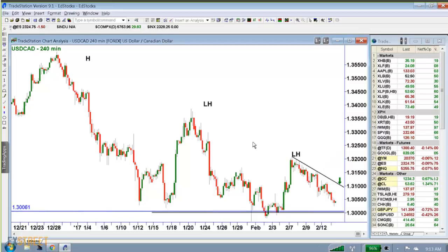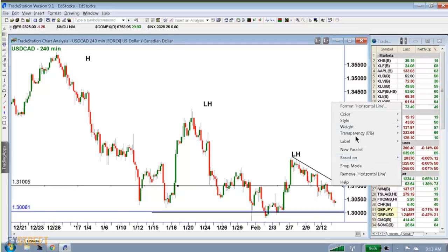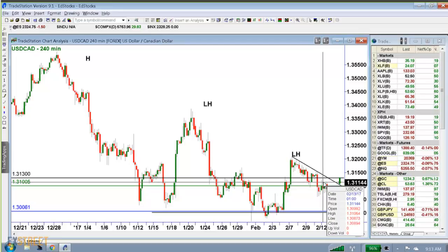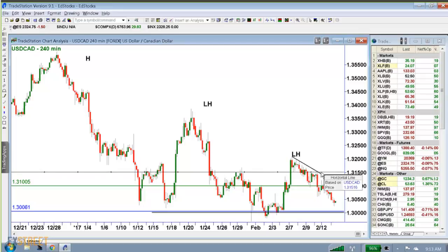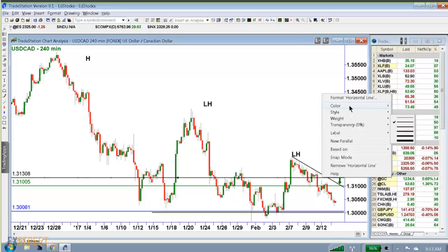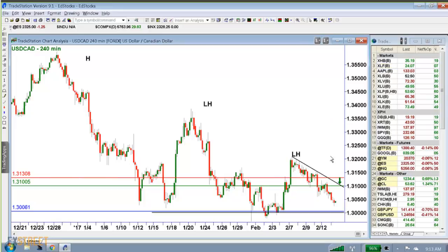I like to make the targets blue, entries green. And this is just a thumbnail sketch. You see this peak right here? That peak is about 130.15. This peak here is about 131.50. That's too wide. So for now, I'm just going to say 131.30 for a potential stop. Entry, stop and ultimate target.